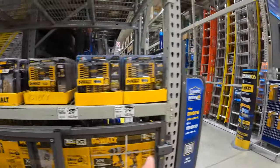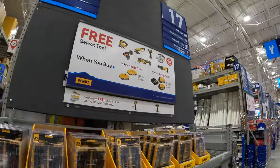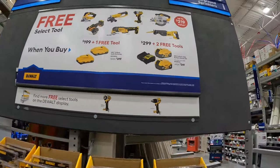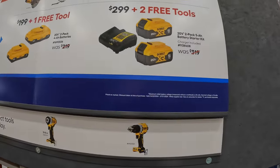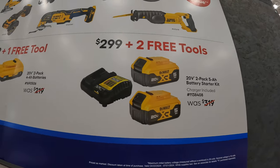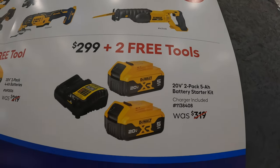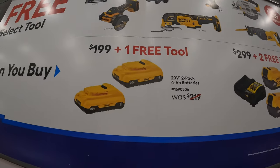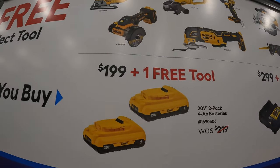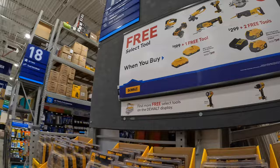So like the Lowe's is having so many sales going on. All right, so DeWalt is still having this kit going on. They do have, we'll take a look at this, the big display that's behind me. They have 2 5-amp-hour batteries and a charger for $299, and you get plus 2 free tools with that. Or you can get 2 4-amp-hour batteries for $199, and you get 1 free tool with that. So we'll check that out in a second.